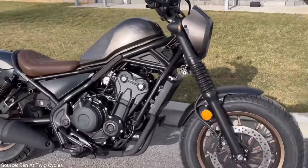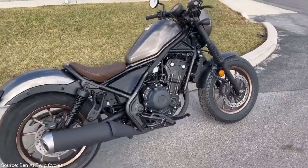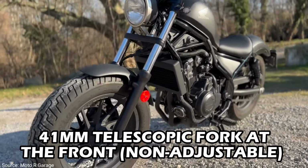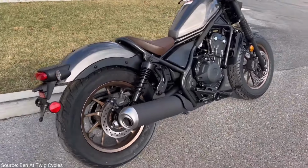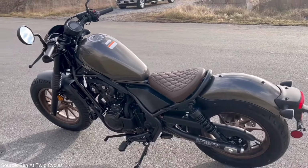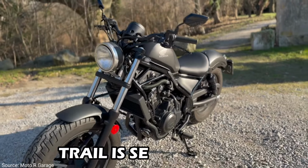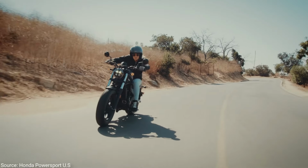The Rebel's tubular steel frame is like the backbone of this cool cat, keeping its contemporary stripped-back bobber style intact. When it comes to suspension, the Rebel keeps it conventional with a 41mm telescopic fork at the front, non-adjustable, and dual shocks at the rear, handling the bumps and jolts like a pro. The frame is designed to support that low-slung style while hugging the engine in 3 places. And guess what? It's narrow around the rider's inseam, giving you that close-to-the-ground feel. The trail is set at 110mm with a 28-degree rake, ensuring stability while you cruise.